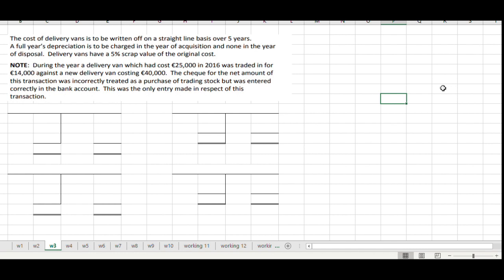But I'm going to go through it start to finish and point out a way to do it. We are always looking for 5 figures in this note. So we're looking for a new delivery vans figure, an accumulated depreciation figure, a profit and loss depreciation figure, a purchases figure, and a profit or loss on disposal. So I have T accounts set up. One is for delivery vans, one is for depreciation, one is for disposal, and one is for purchases.